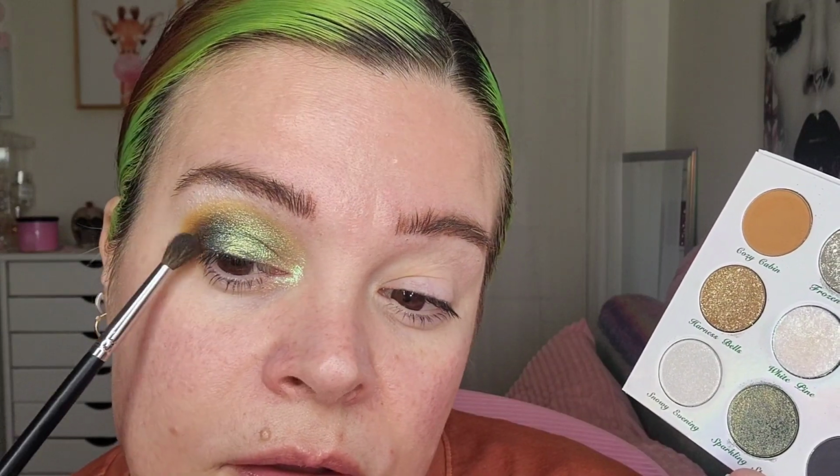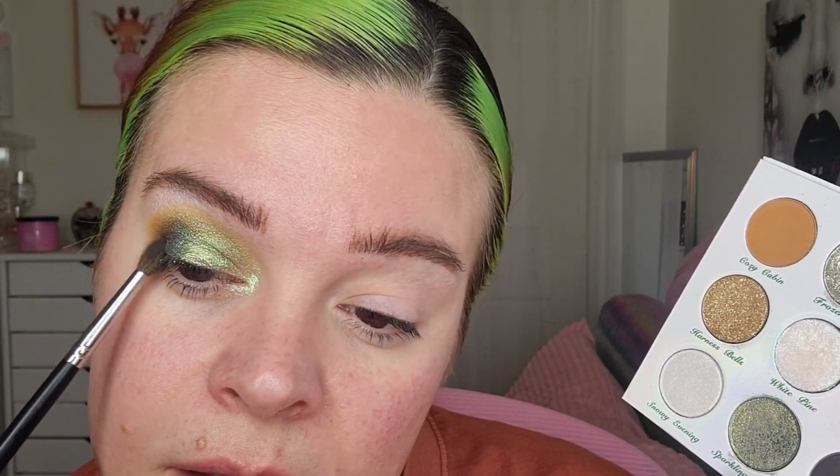So yeah, you can see, very, very easy. Everything layered well, they blended well, nothing became muddy or patchy or anything like that. Here are the eyes done, and then I'm going to go in with my Huda Beauty Easy Blur Primer. This is one of my all-time favorites.